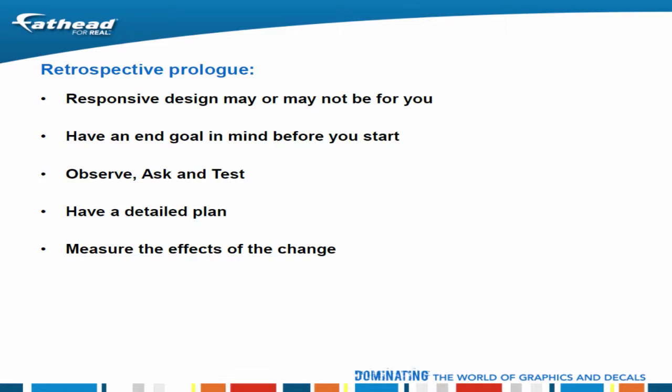Before you start, observe, ask, test, get yourself ready. We spent 6 years learning from our e-commerce business and put all that in place before we started planning. Have a detailed plan. I'll show you what we did. It was extremely detailed. And then make sure you know how you're going to measure this. It's going to change your business probably. Do you have the tools in place to measure it? In terms of KPIs, what percentage of our traffic is doing what, and how are the different layouts working?